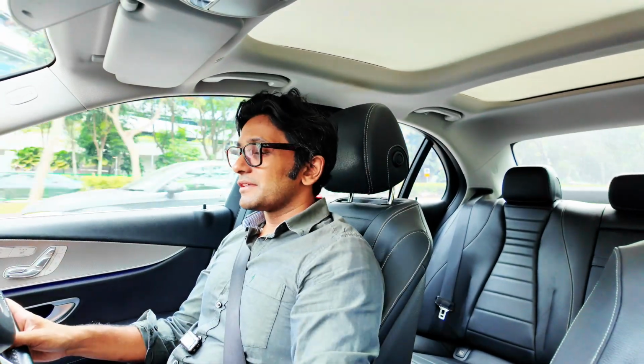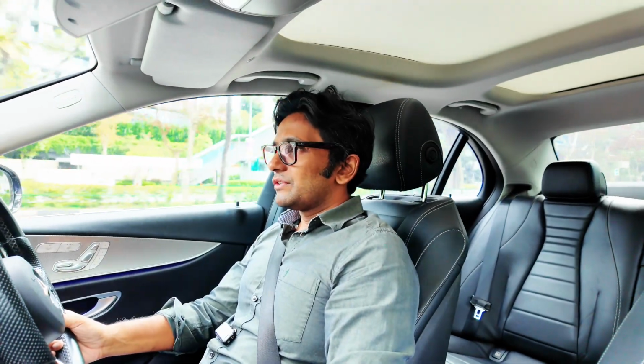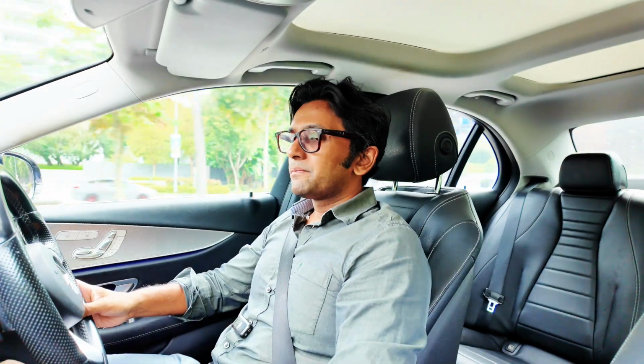And of course, right now, a 7 Series. So that's one thing to note. The engine defines the car in more ways than one. That's one important thing to know.